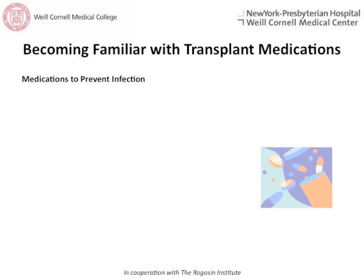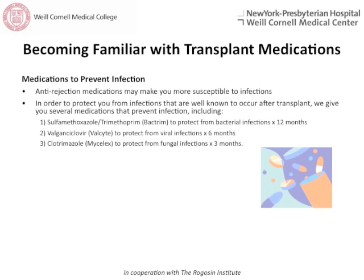Other types of medications you will take after transplant are medications that prevent infection. These are required since the anti-rejection medications needed to protect the transplant may increase your risk of infection. Therefore, you will need to take 3 medications for varying periods of time after your transplant. The first is called sulfamethoxazole trimethoprim, or Bactrim, which protects you against bacterial infection. It is taken for 1 year after your transplant.